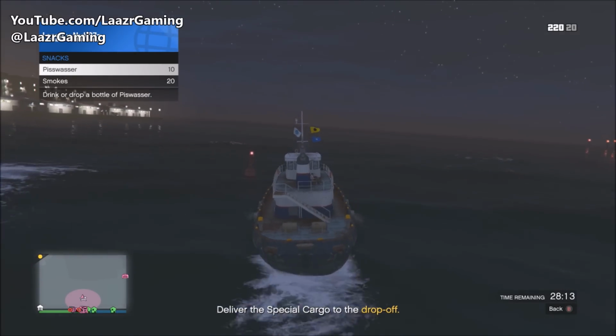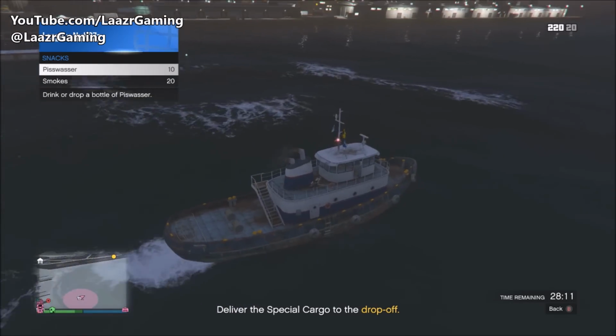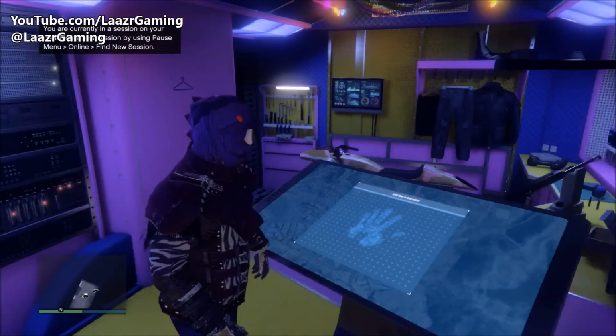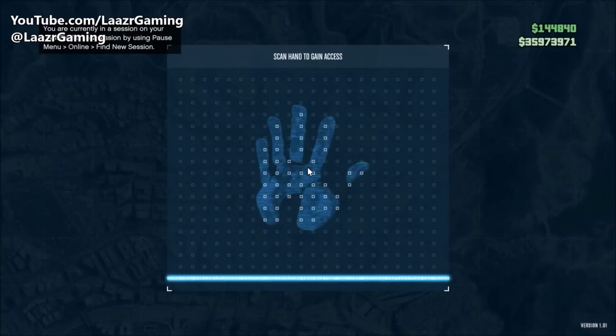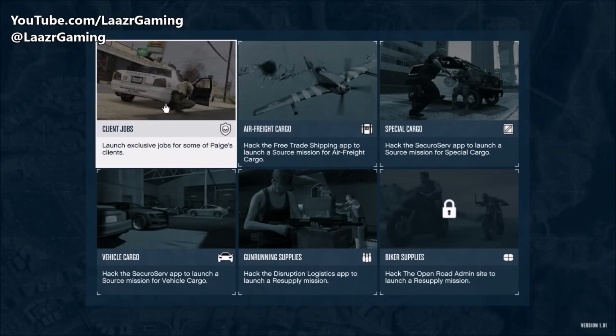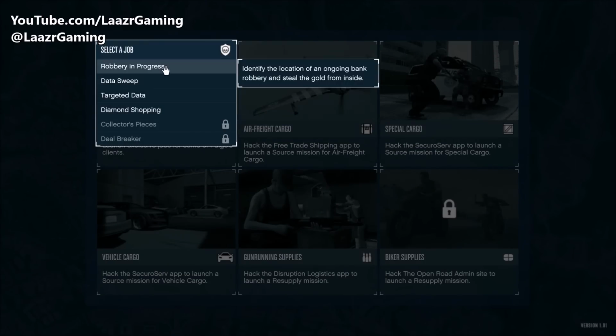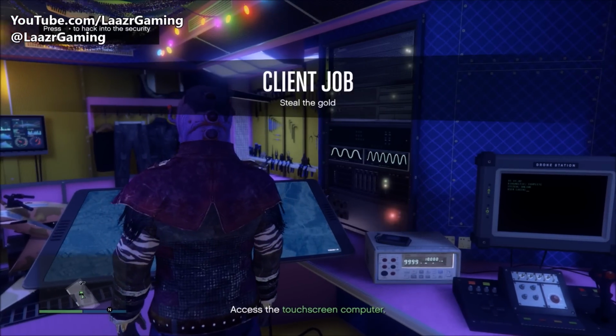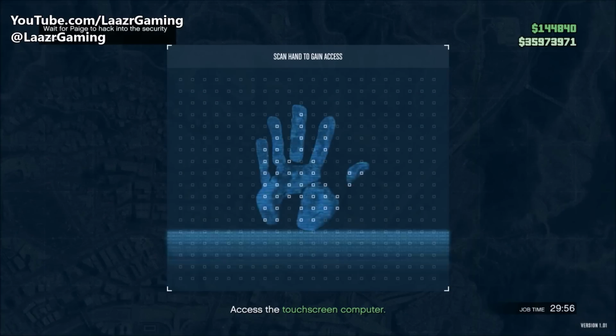However, moving into the 5th and final best money making method that all of you guys should definitely be making the most of, and that's by grinding the client jobs which are offering double money and double RP. These client jobs can be done in free roam and they can also be done solo. Now I have already put together a video fully breaking down all of the client jobs and how you can complete them in the easiest way, so I will leave a link to that video down low.